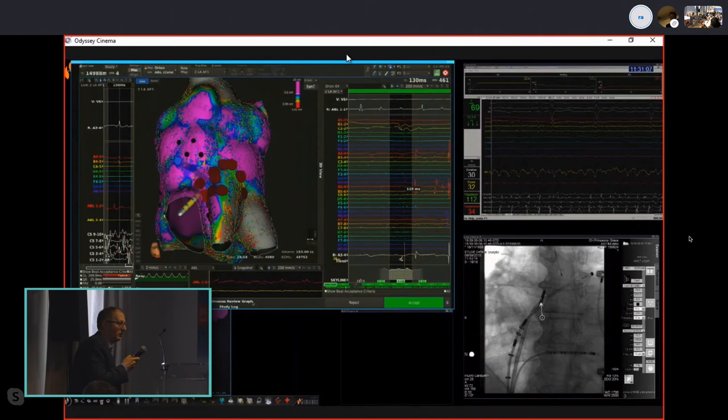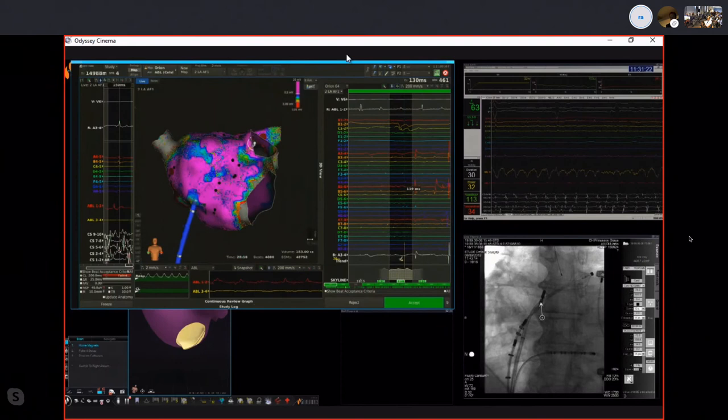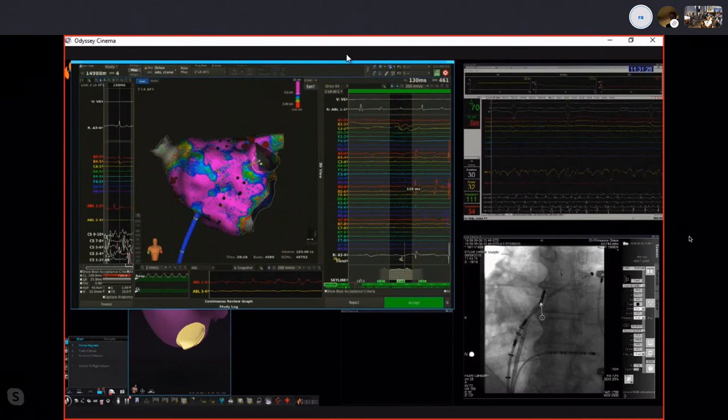Now that you've done this, what's the strategy for addressing? Okay, so our strategy is that we are targeting extrapulmonary vein drivers. And the way that we are looking for them is the following one.